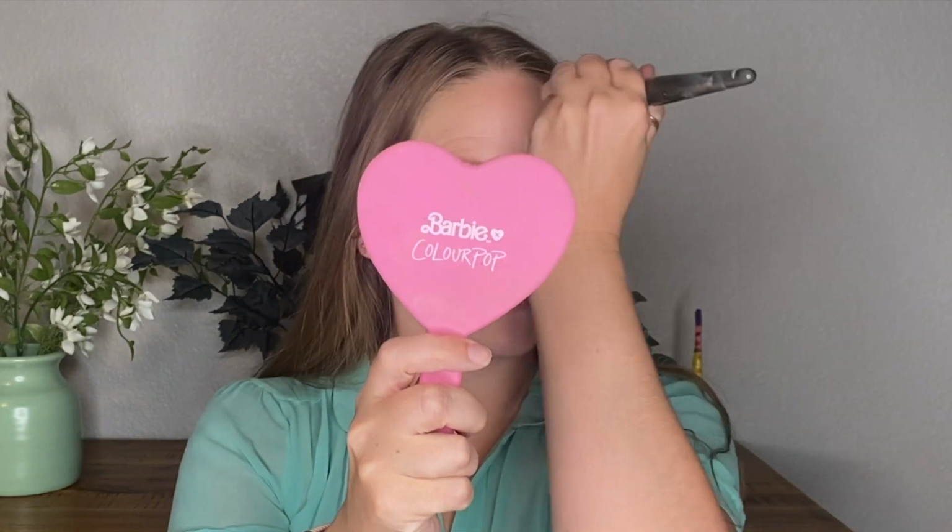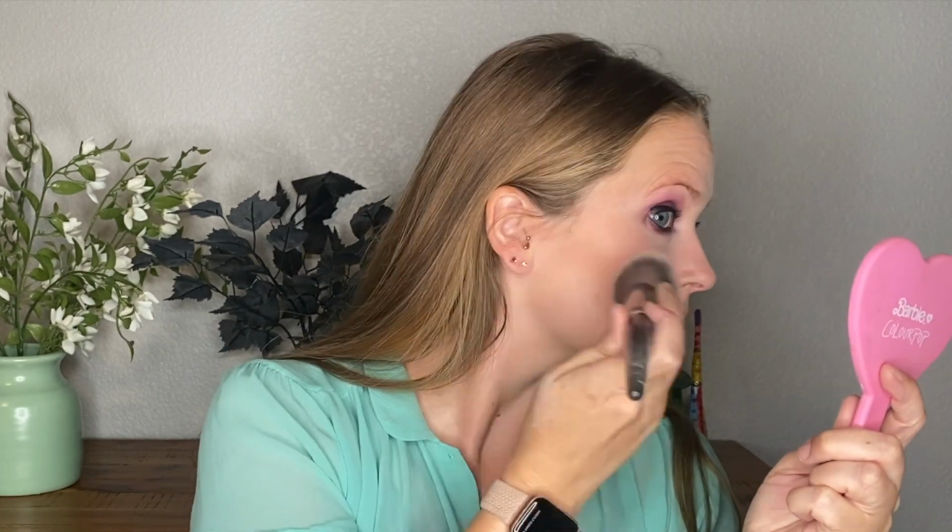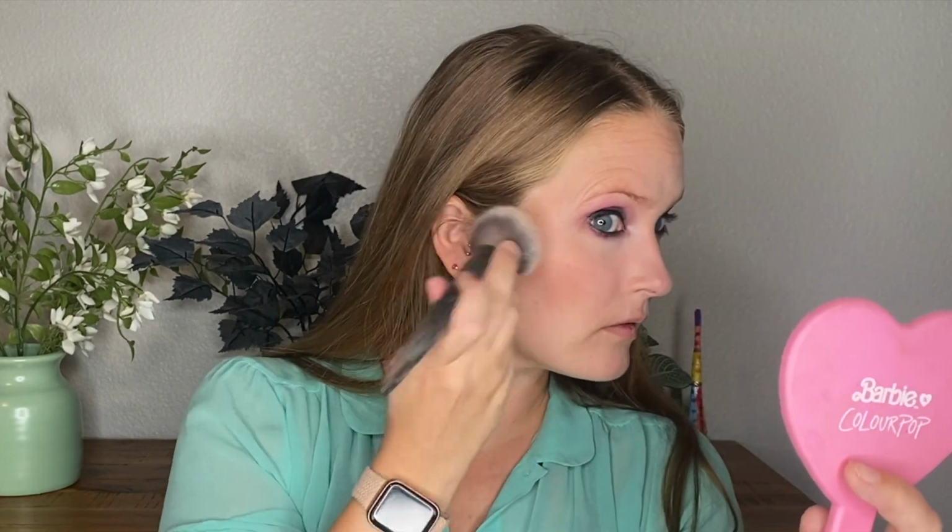I don't think I like that. I just don't think this is the right color for me. I think it is too dark. Okay, hang on. Let's see. Let's do the other side. Also, I don't love powder bronzers as much as I used to, but this one is going on quite nice actually. Okay, maybe it's not as dark as I thought it was, because the more I blended it out, the more I liked it. Okay. We're thinking about it. Next.